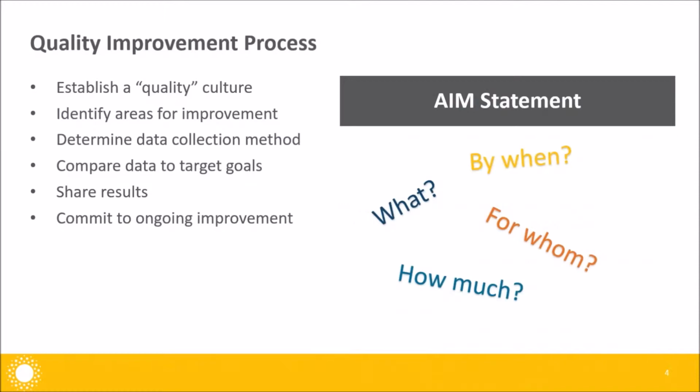Let's talk about the quality improvement process. Where do we start? Well, first of all, in your practice, you want to establish a culture of quality. So focusing on quality, and then identify areas for improvement, determine what data collection methods you're going to use, and then establish target goals, right? What are we measuring? And then how are we measuring against our goal? And then definitely sharing the results and then committing to ongoing improvement. So this really never ends because there's always an opportunity to improve.